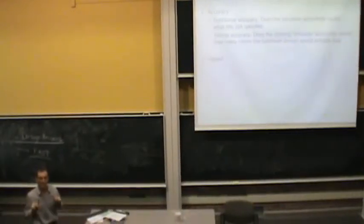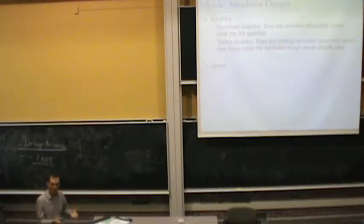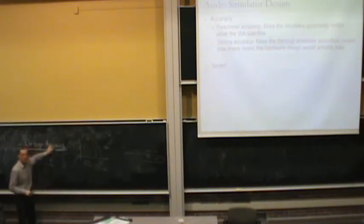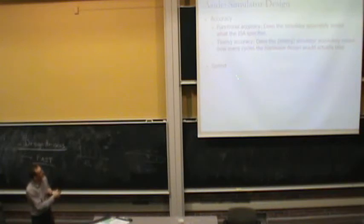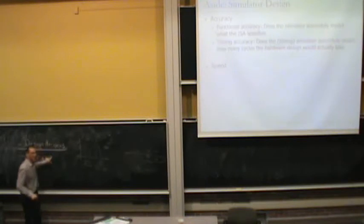So if you model everything, every single wire in the machine, then your speed goes down, accuracy goes up, but your time to make the design decision becomes slower also. So simulator design is also kind of an art. It's a balance between these two. And sometimes you forego accuracy, usually it's timing accuracy, to get to the design decision fast.